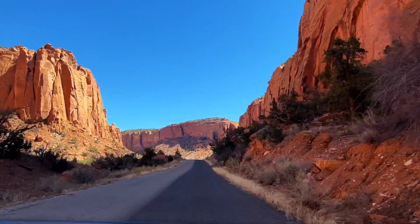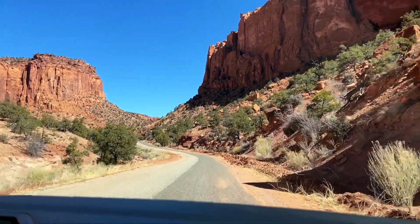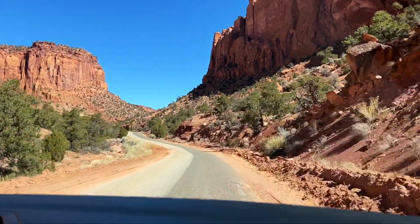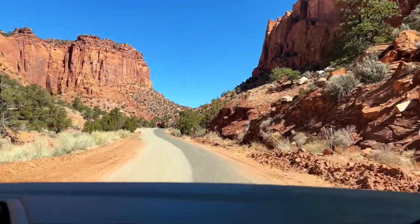The Burr Trail is known for its switchback section, but having limited time and not knowing trail conditions, we only made it to Singing Canyon before turning back around. We're really looking forward to visiting again in the future and driving the full length of the trail. Let's go check out a slot canyon.